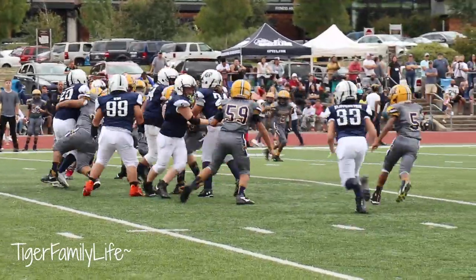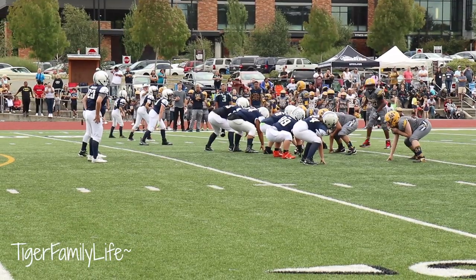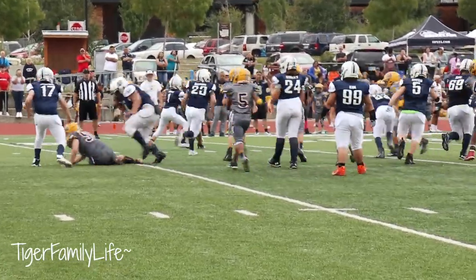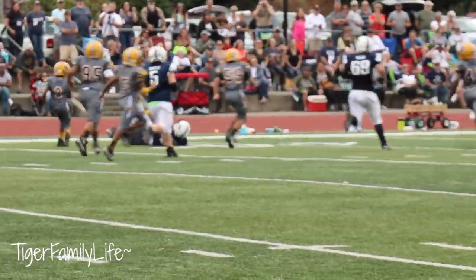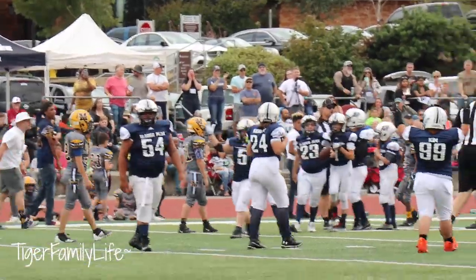Good snap. Hands it off. Ooh, met right at the line in the backfield. Second and 10. The score is still 28-6. Hands it off, number 23. Ooh, what a block. And he's taking off, making moves down the field. Gain of about 15-yard line. Oh, what a block by number 54.